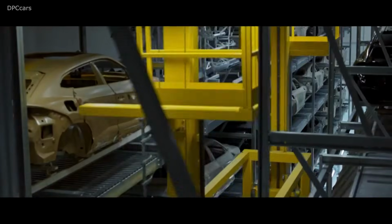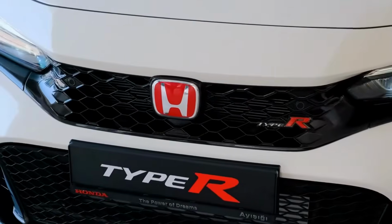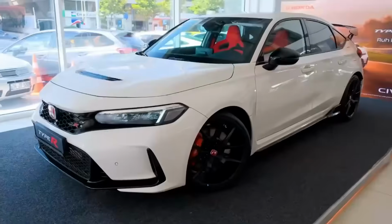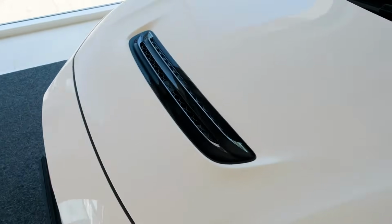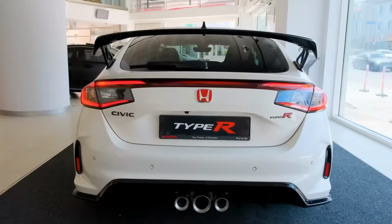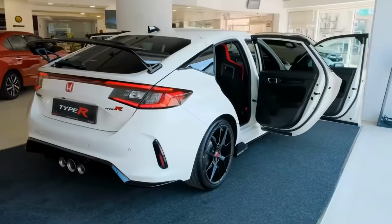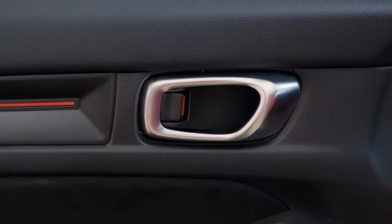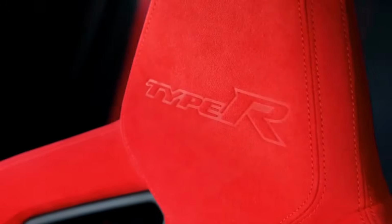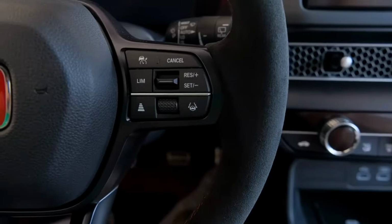Chemical usage in painting and metal treatment processes has also been re-engineered. Honda has transitioned many of its surface preparation and cleaning solutions to low VOC and phosphate-free alternatives. This not only reduces hazardous waste, but also improves worker safety and air quality inside the factory. Ventilation systems are fitted with electrostatic scrubbers and HEPA filters to capture overspray particles and solvent vapors, reducing emissions that would otherwise enter the atmosphere.